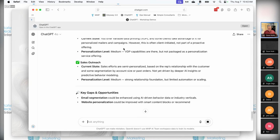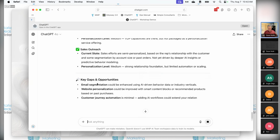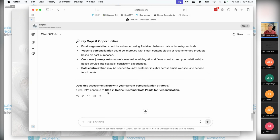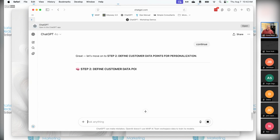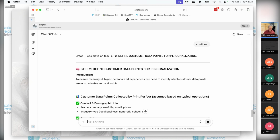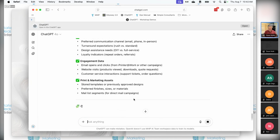If you were to answer with those types of answers, AI will then say, here are some gaps and opportunities. Email segmentation could be enhanced. Website personalization could be improved. Customer journey automation is minimal. Let's work on that, on and on. And so we're just going to continue. Now we're kind of just repeating the same process that we did before. AI is asking us for more information to help us do the work at each step. We are coming in to do the quality control to make sure that the work is accurate. And we are continuing on with each step here.